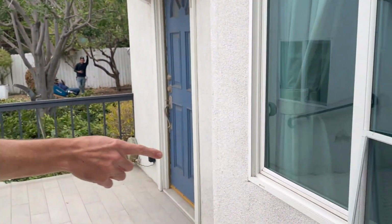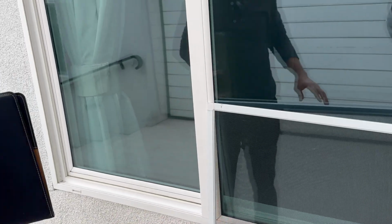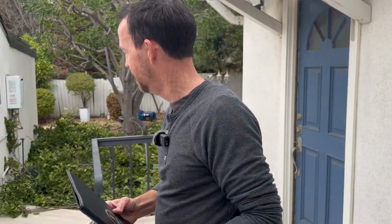Also, screens. By the way, guys, I know this sounds weird, but we take down and remove all the screens. The reason we do that is we clean the windows, we put all the screens in the garage, and then when you look through the windows, you just see nothing but a clear view right out to the greenery. It's a little trick, but it works.